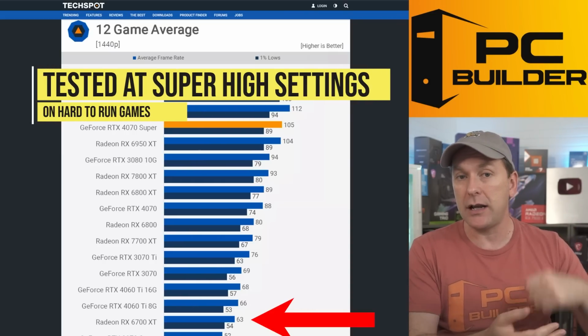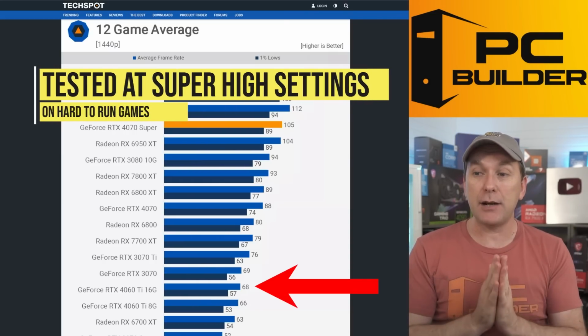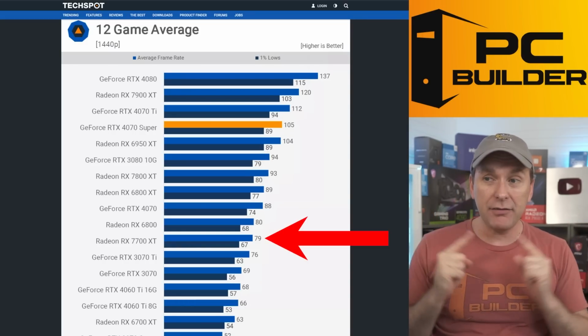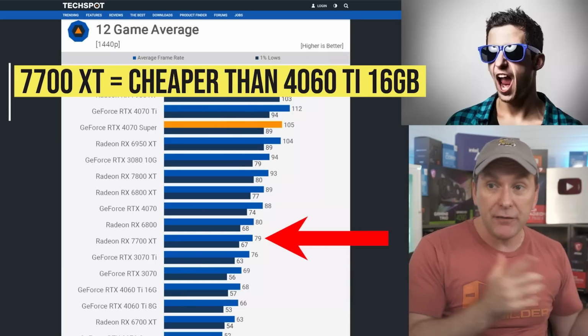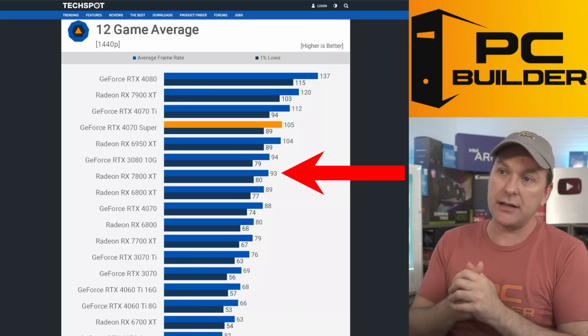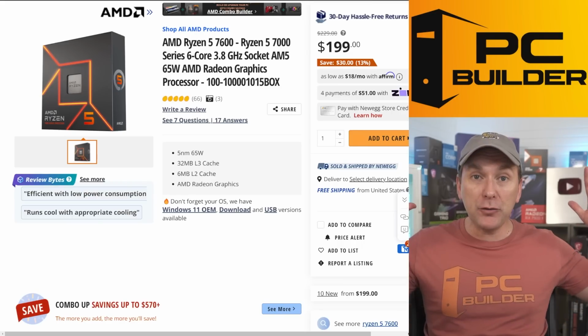These are single player titles that are really hitting those GPUs. For the 4060 Ti 16 gigabyte, you get about 68 average FPS. Look at the 7700 XT, almost 80 FPS. That's an insane difference, for a GPU that's actually $50 cheaper. And if you want to go with that upgrade GPU, the 7800 XT, 93 FPS, just a really, really good performer out there.